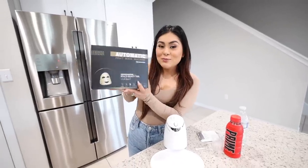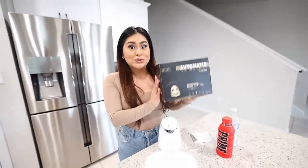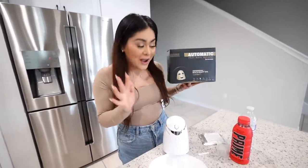So this is a fruit mask machine. You can make your own face mask with whatever fruit juice you want. I know, it's very cool. So as soon as I saw this, I was like, you already know me. This looks very interesting, so I have to buy it and give it a try.